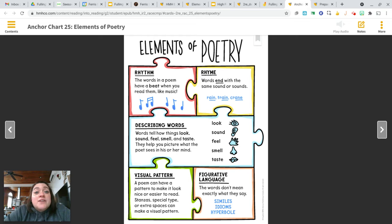So we're going to see a lot of that, and Miss Fullington will definitely point out the visual patterns in our first poem, basically. Figurative language. The words don't mean exactly what they say. Remember similes? She is as busy as a bee. Well, we're not really telling her that she's a bee, right? But she is busy because a bee is always moving and collecting honey. So that's why they say busy as a bee.